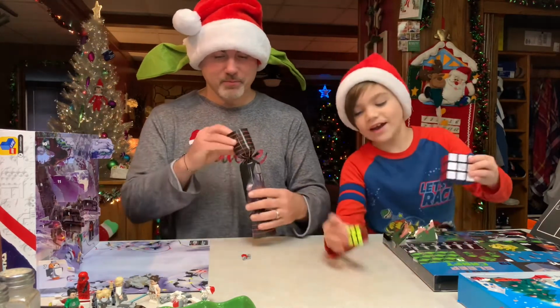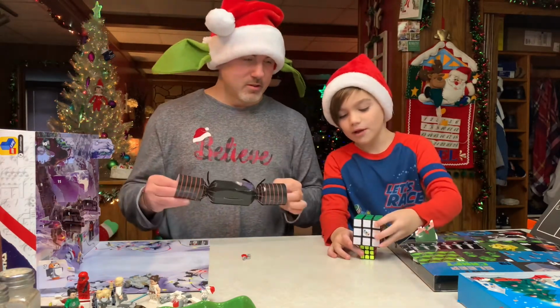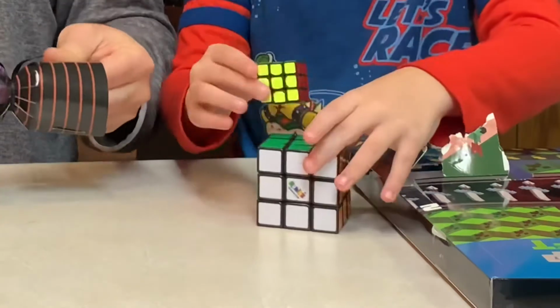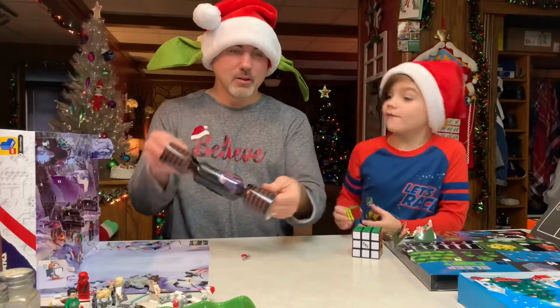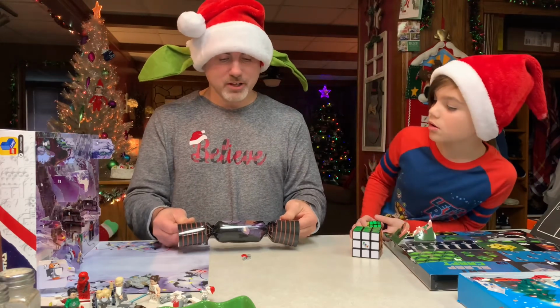Guys, let's see how much this little tiny Rubik's Cube can hold the big Rubik's Cube. And then I'm going to pull this slow today. No, pull it fast! No, remember I pulled it fast yesterday and didn't do anything. So I'm going to try slow but hard today. All right, here we go.